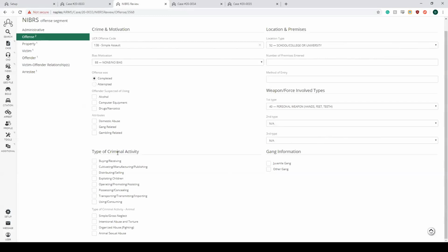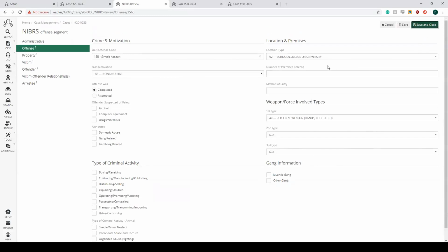Down below that, you can do type of criminal activity. These are going to only apply to certain ones. And by the way, a lot of these things that we're talking about only apply to certain UCR offense codes, like this weapon or force involved, you can only enter that for some UCR offense codes. Same thing with these types of criminal activity. These checkboxes can only be checked for certain UCR offense codes, but we have a list of those for you. So depending on the field, we can tell you this is the only thing that you can put a checkbox for. All right, and then the last one's gang information. All right, we'll save and close that.